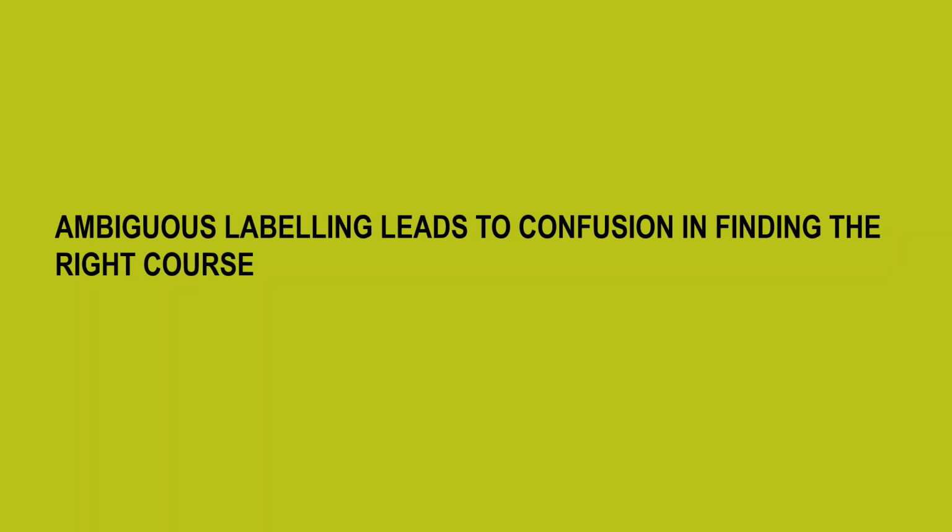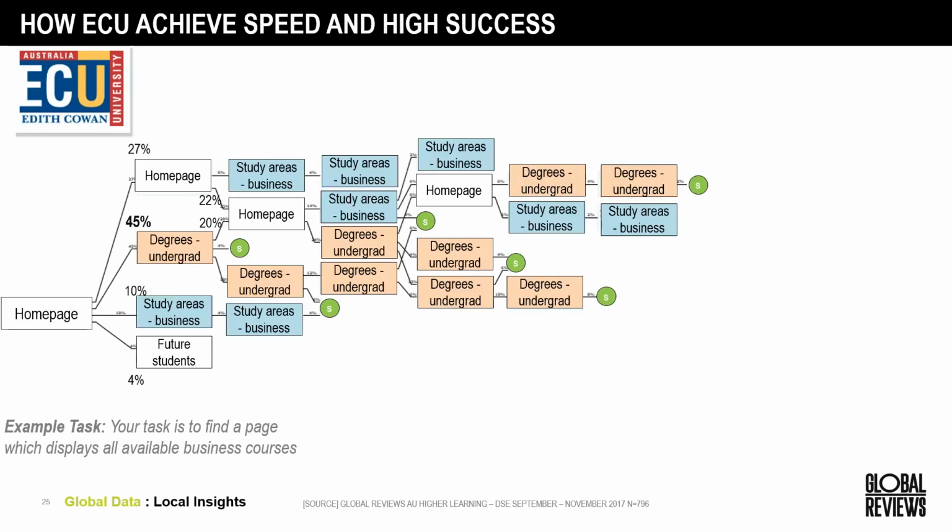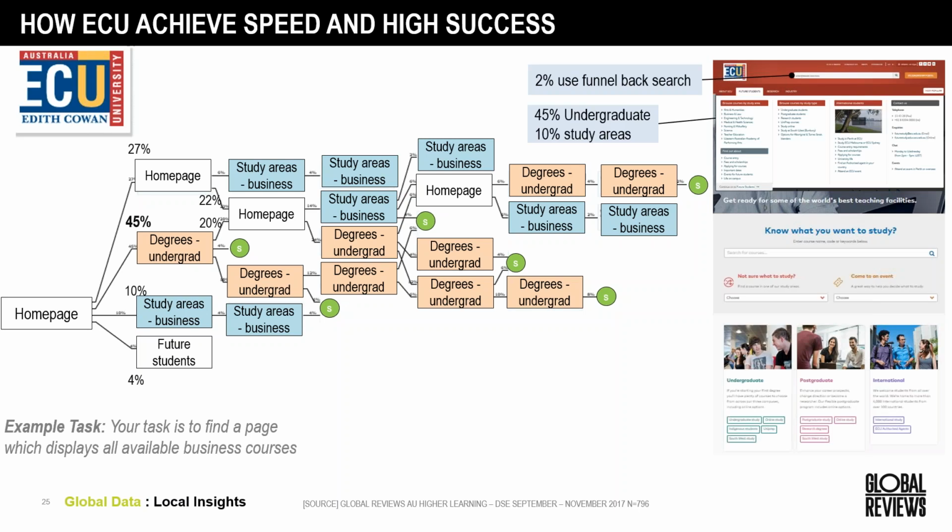Going to the next issue that we highlighted was the ambiguous labeling, which actually leads to confusion in finding the right course. Best practice example is ECU. So this is the click path for ECU for the same task on finding a course range. As you can see here, over 50% of the participants actually start in their top level nav and interact with different options available in the mega menu.